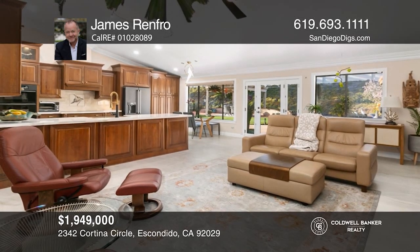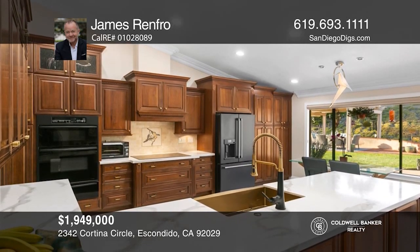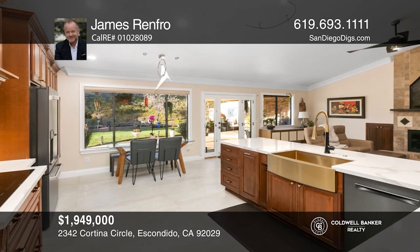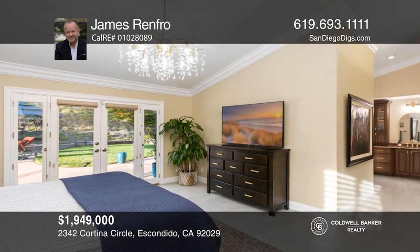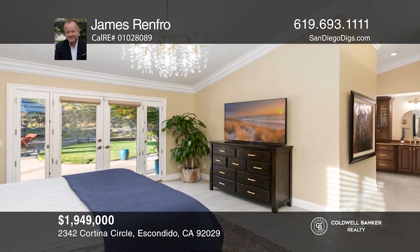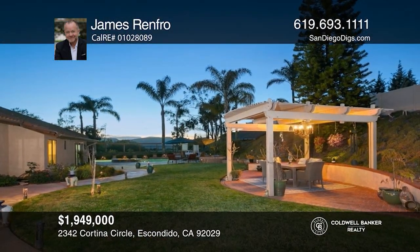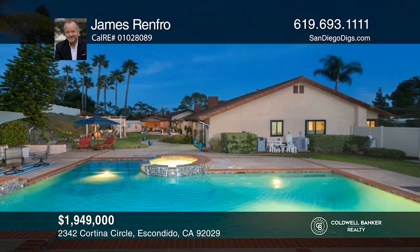You don't want to miss out on this stunning Escondido Dream Home, created for excellent indoor and outdoor living. With 4 beds and 3 1/2 baths, this expansive home features a double door entry, a kitchen with quartz counters and mosaic backsplash, remodeled bathrooms, and a wonderful primary suite with a soaking tub. Enjoy outdoor living in the backyard pool with a spa, multiple seating areas, and a built-in barbecue. Come see your new home today with James Renfro.